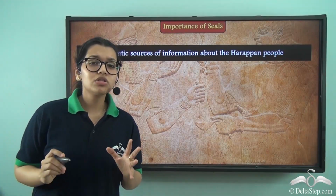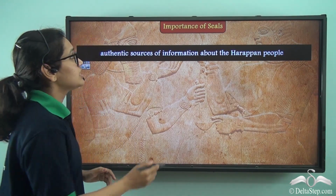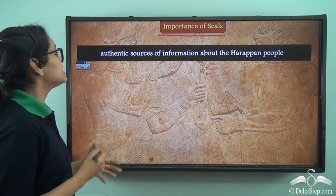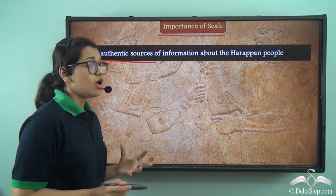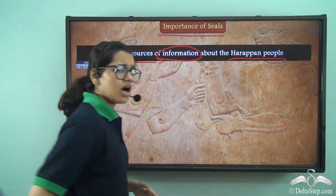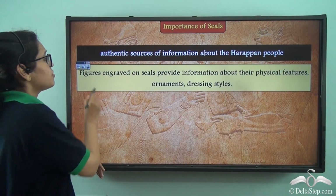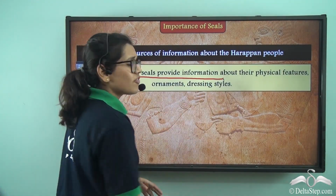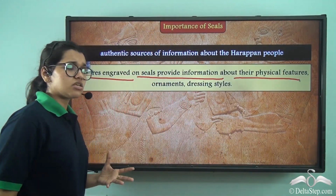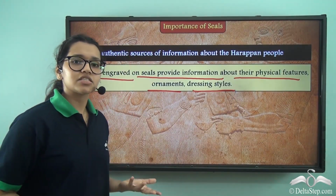So as more than 2000 seals have been found, these must be important, right? So now let's try to figure out the importance of seals today. These seals act as an authentic source of information about these Harappan people. How so? Well, let's see. Firstly, the figures that have been engraved on the seals provide information. What kind of information? Well, about their physical features, ornaments, and dressing styles of the people of this Harappan civilization.